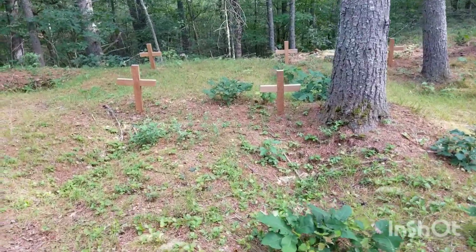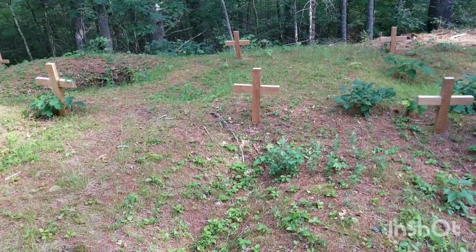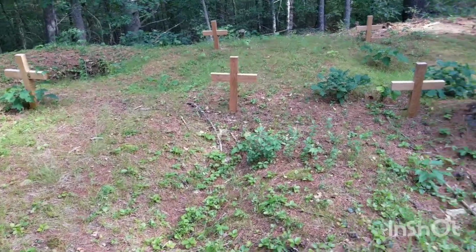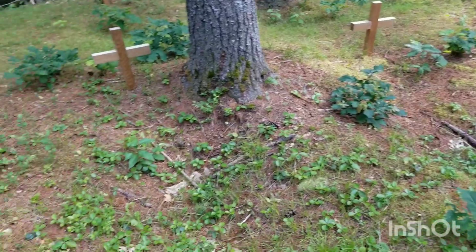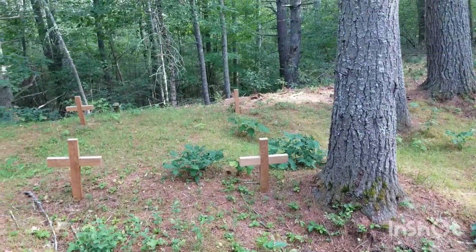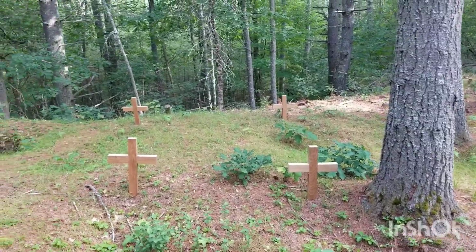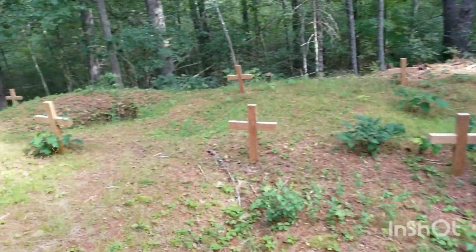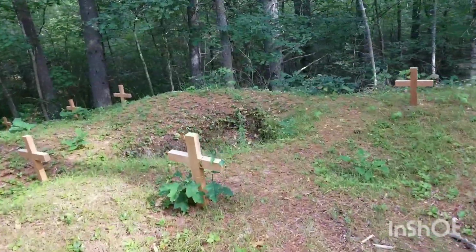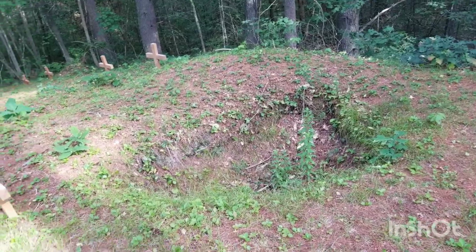It's good that we get to come out here because these people went into the prison and never made it out. Kind of sad. If you notice, there are these little dips in front of the crosses. The reason for that is the coffin's decayed, and when that happens, the ground sinks down a little bit. It's not because of grave digging, except for possibly this big hole right here. Or maybe they just pulled out a tree.